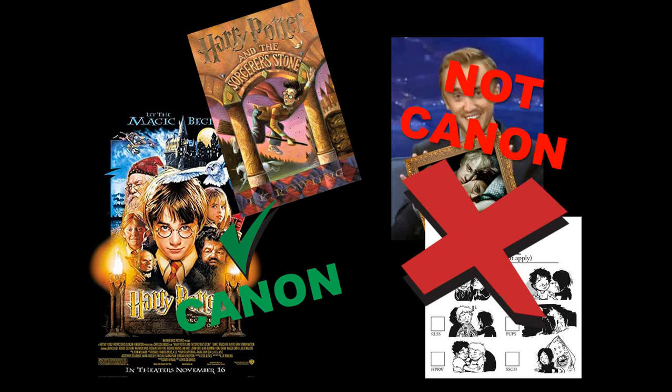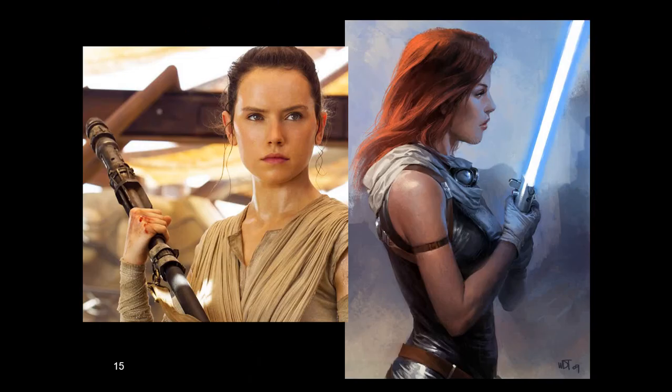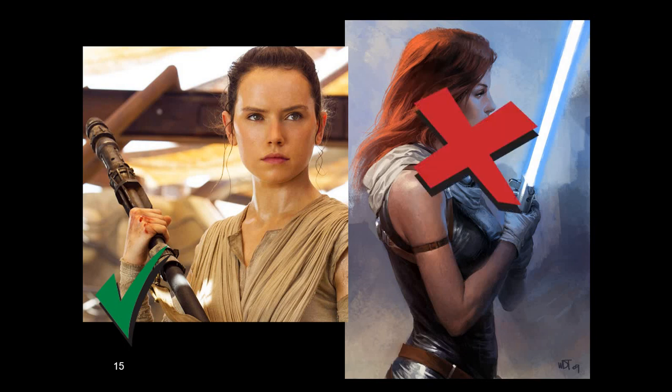Now, I'm a Harry Potter fan, but I'm an even bigger Star Wars fan. So I'm actually going to skip to another universe to explain this. One of the things that's really interesting about canon is that it is not set in stone. It changes. Many of you probably recognize this character. This is Daisy Ridley, of course, playing Rey from Force Awakens and the new Star Wars trilogy. And she is definitely regarded as part of the canon. But many of you probably don't recognize this character over here on the right. This is actually Mara Jade. Mara Jade was once upon a time part of the canon, but today is not part of the canon. She was part of the Star Wars canon, but she was removed. But who knows, maybe someday in the future, I hope, she'll come back to be part of the canon.